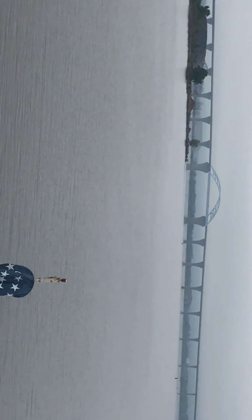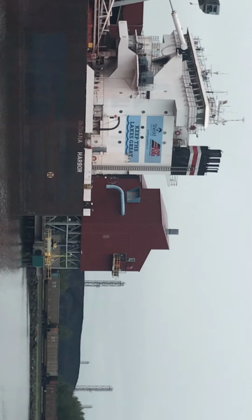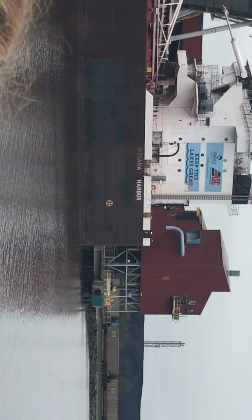A bow and stern thruster, the simplest way to explain it is it's a tunnel that goes from one side of the vessel to the other underneath the water line. So the captain can turn on these propellers and basically suck water in from one side of the vessel, expel it out the other, and that enables the captain to move the vessel laterally. Pretty slick.